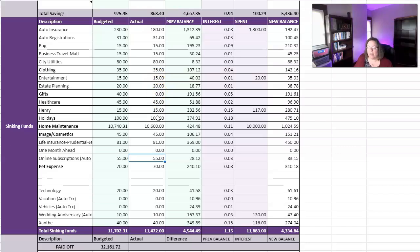Healthcare, $45. Henry, $15. Holidays, $100. Home maintenance, $10,600. $45 into imaging cosmetics, $81 to life insurance, nothing to one month ahead, $55 to online subscriptions, $70 to pet expense, $20 to technology, nothing to vacation or vehicles, and then $10 to our wedding anniversary account and $40 to Xanthi's account. So that brings the total to $11,472.